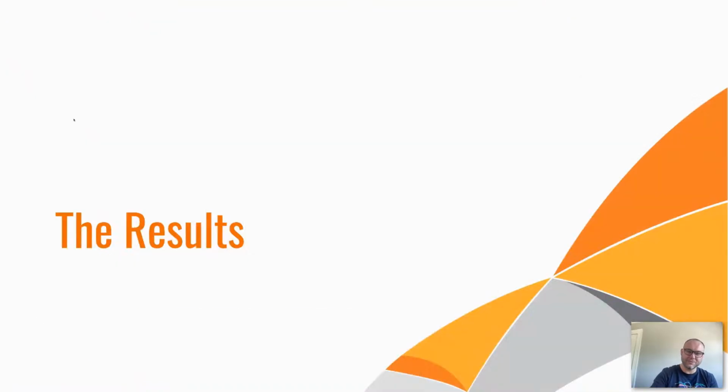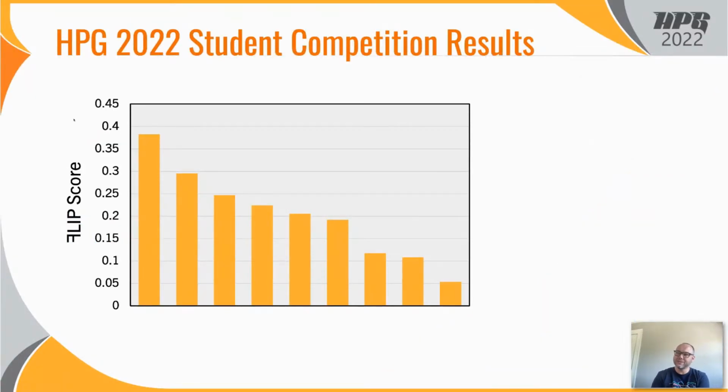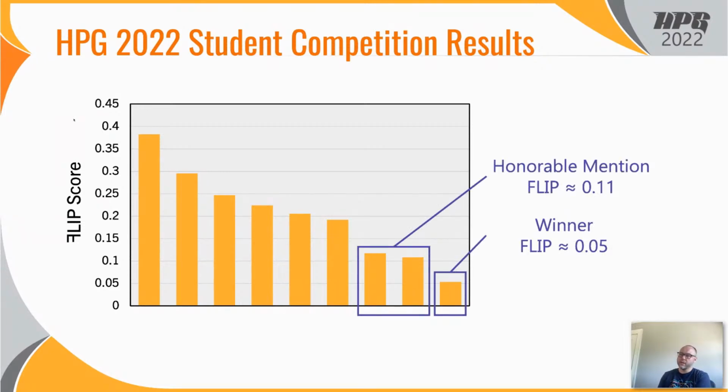All right, so now really for the results. These are the different FLIP error metrics that we saw. And in the FLIP score, a lower number means that you are closer to the reference, so a smaller error. We had two submissions that were very close to each other, the runner-ups. So we have two honorable mentions with a FLIP score of 0.11. And then we have our winning submission with a FLIP score of 0.05. That score means that it's almost impossible to distinguish it from the reference. And I'll show these submissions.